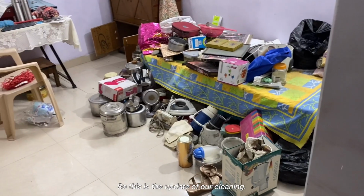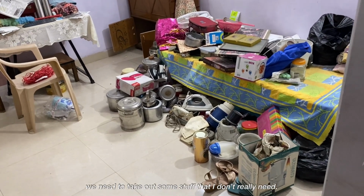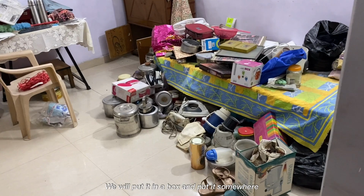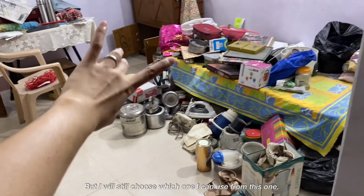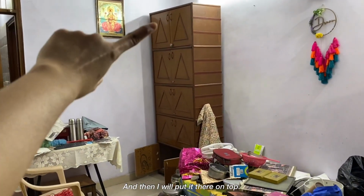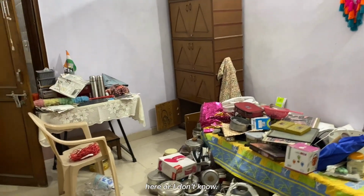This is the update of our cleaning. I think it became more messy because we need to take out some stuff that I don't really need. We will put it in a box and put it somewhere or give it away. But I will still choose which one I can use from this one, and then I will put it there on top. Or maybe I will put some from here, or I don't know.